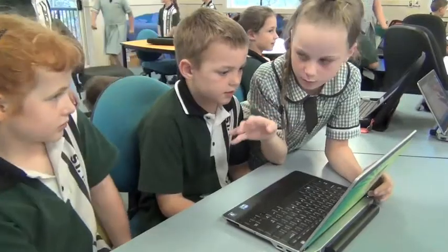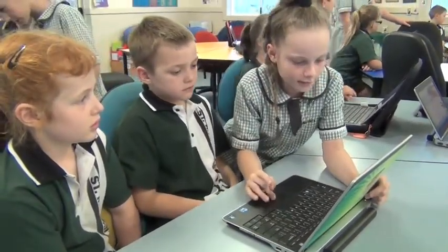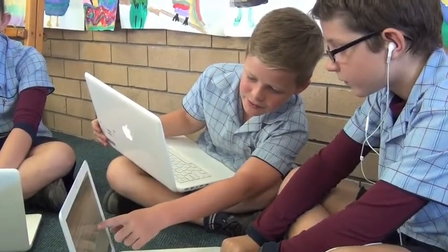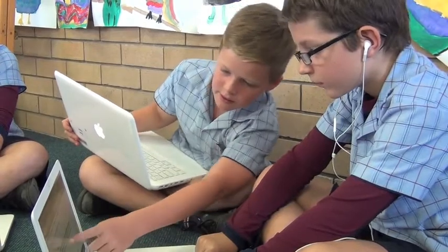It has really reflected the direction that we've been heading with the implementation of the Australian curriculum, and the notion that all students are entitled to have that level of access to various digital tools across the curriculum. It's allowed our students to showcase their learnings in a variety of ways as the teachers are able to differentiate the curriculum and provide for the diverse learners, which enhances the level of engagement.